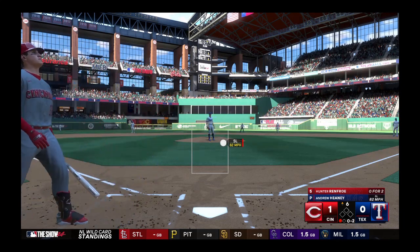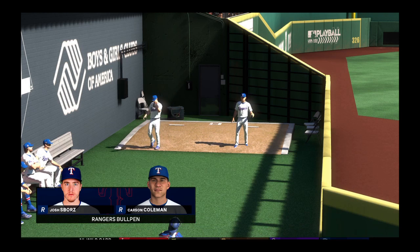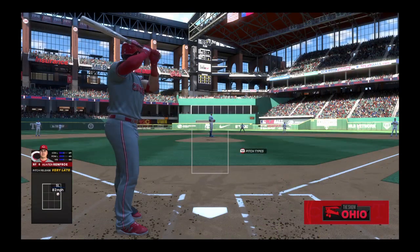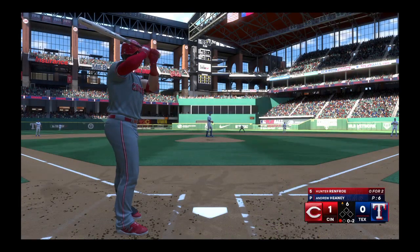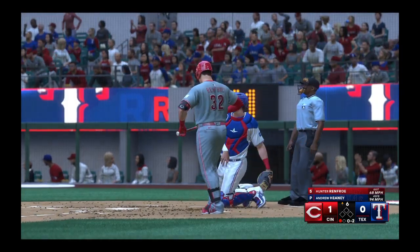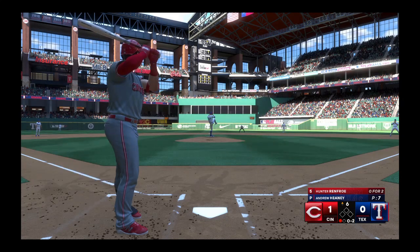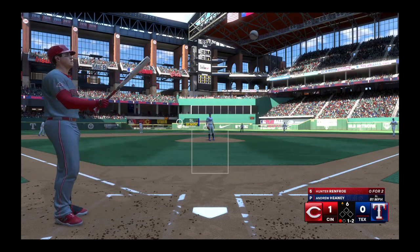Breaking ball in there for a strike. Bullpen action for the Rangers. Josh Spores up and throwing. Coleman warming up as well. And they'll do it again. The lefty fires. Up and in, and the count is 1-2.